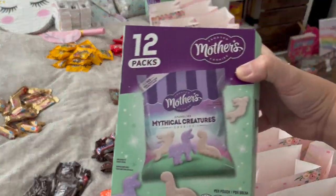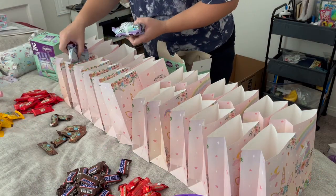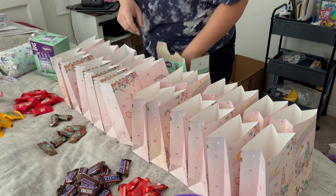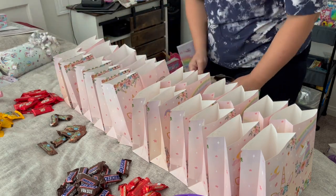Along with a few chocolate candies, the goodie bags were also filled with mythical creature cookies, some cute WERNNSAI unicorn notepads, and tattoos.